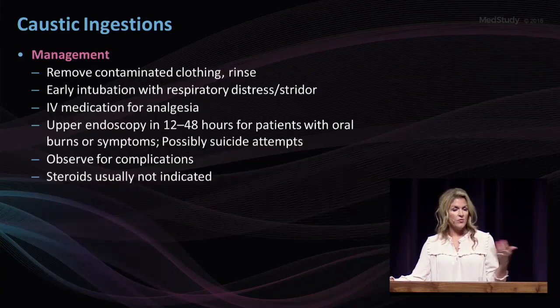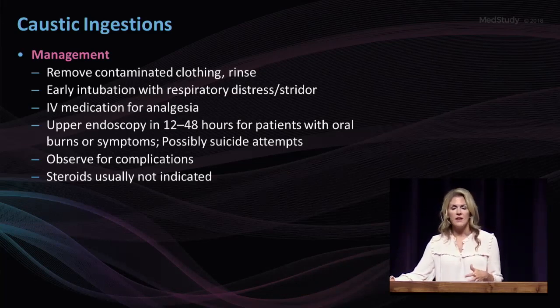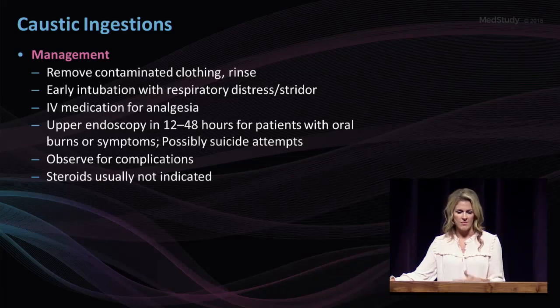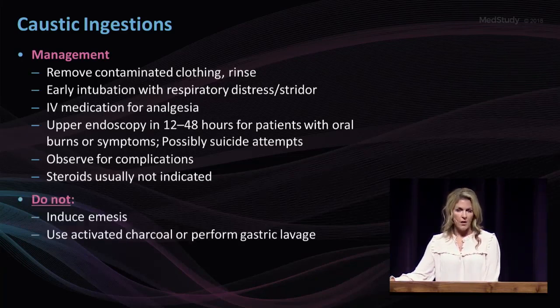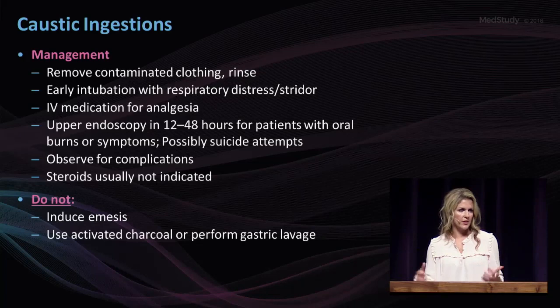We want to remove any contaminated clothing, and do early intubation if they have any signs or symptoms of respiratory distress or stridor. IV medication as opposed to PO. We want to keep these guys NPO. And we want to consider or advocate for an upper endoscopy, not immediately, but 12 to 48 hours later to evaluate damage. Steroids are not indicated. Do not induce emesis. And again, remember, these are ones where charcoal is contraindicated, so we do not give charcoal for these.